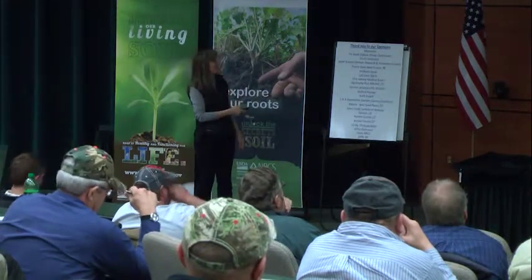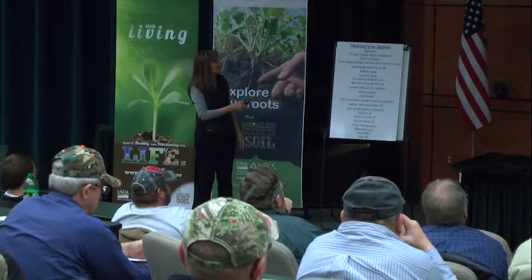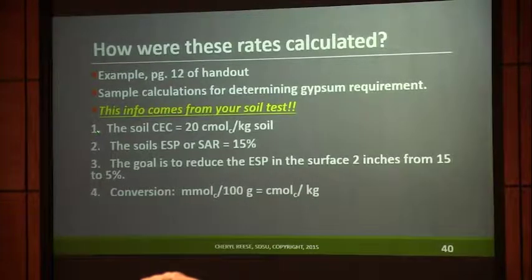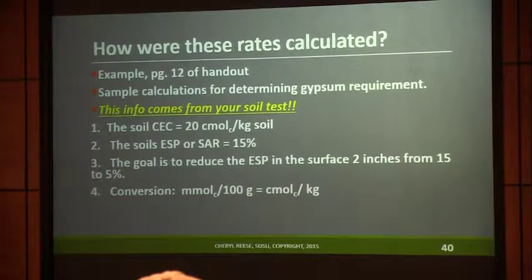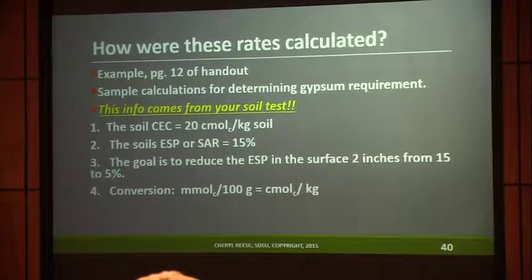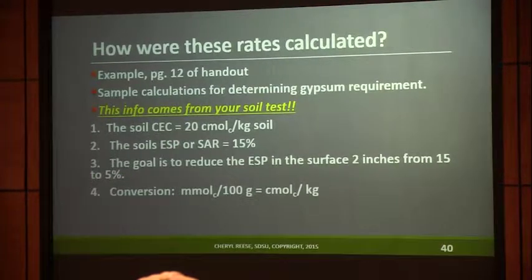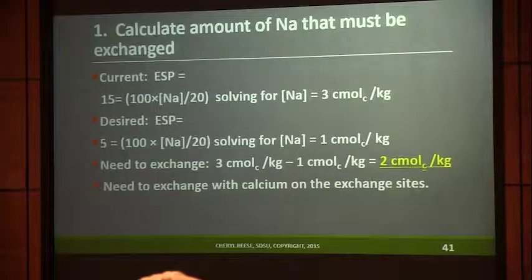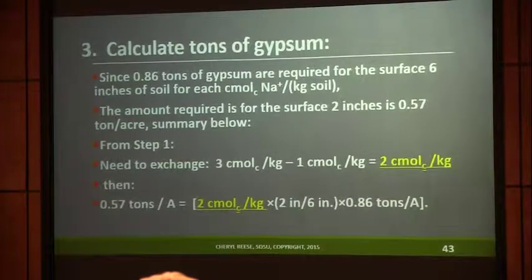But this is the method where we use the ESP, and what we're basically trying to do is take that. We know this is the total salts on the surface. We know what our ESP is. We test that. We want to go down to 5. What's the difference between what our ESP is and going down to 5? That's the math that we work out to determine how much of an amendment we put on. Okay? Like I said, I'm going to run out of time.